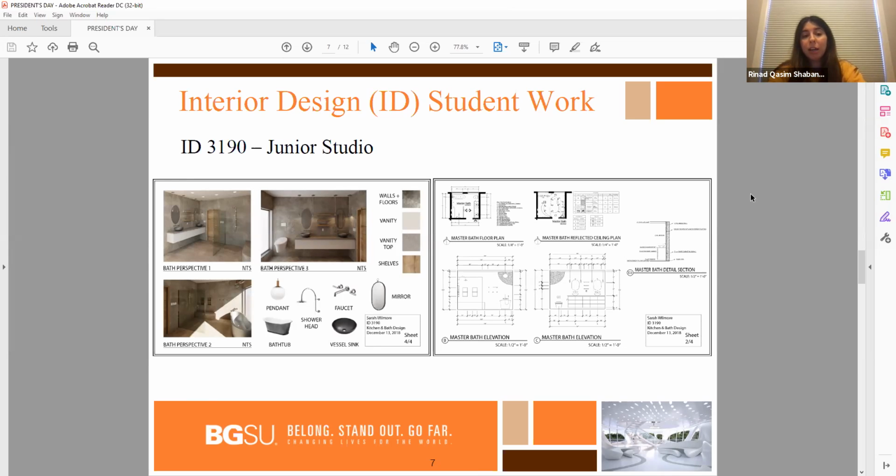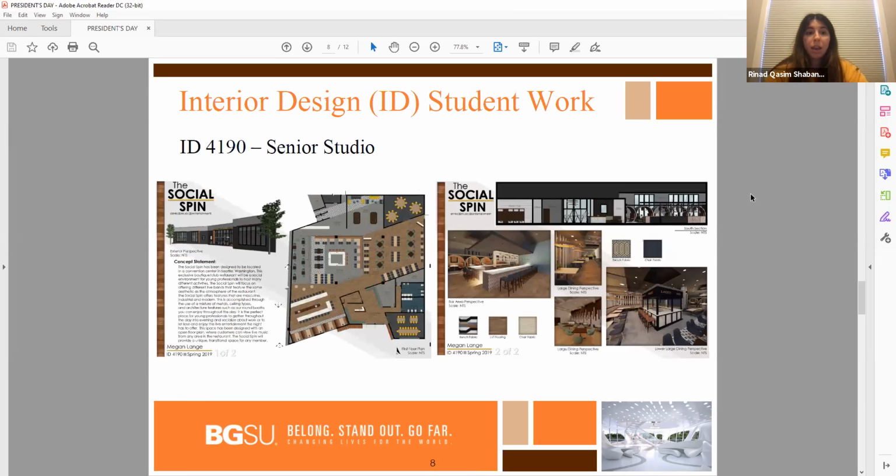This project right here is of a bathroom and a kitchen. So again, sticking to residential and commercial spaces for both, but that's what you do in your junior year. And then this is a senior project in our senior studio. This is a commercial project, a restaurant.